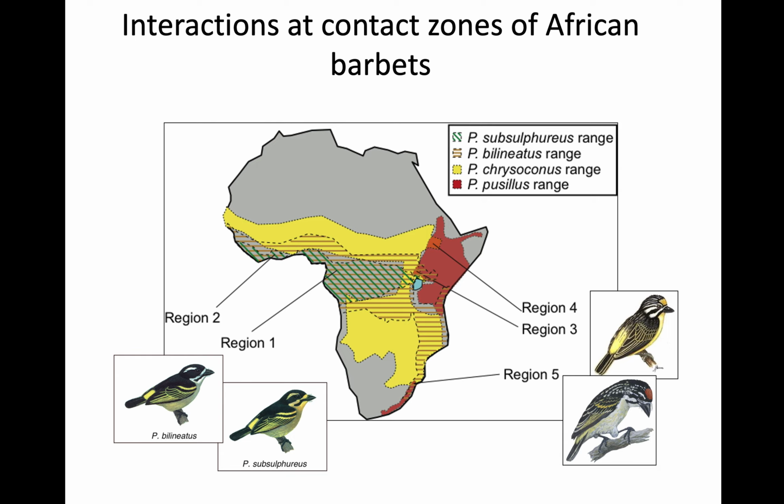Okay, so the focus of my talk so far has been on interactions in the savanna tinkerbirds. I'm going to talk a little bit now about the forest tinkerbirds. The savanna tinkerbirds have these ranges that abut each other. The forest tinkerbirds have largely overlapping ranges, represented by these hatched lines here. And that's yellow-rumped tinkerbird, Pogoniulus atroflavus, and yellow-throated tinkerbird, Pogoniulus subsulphureus.